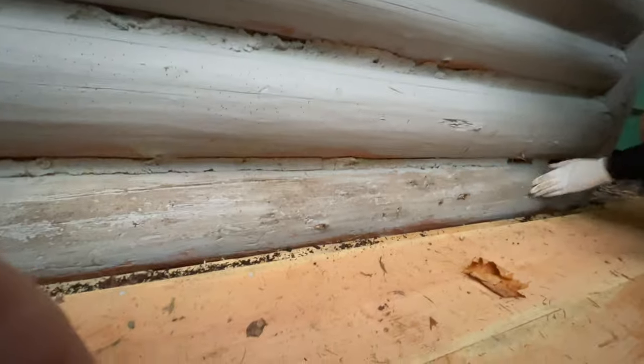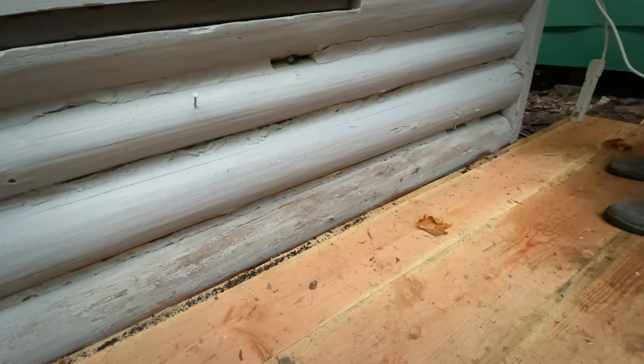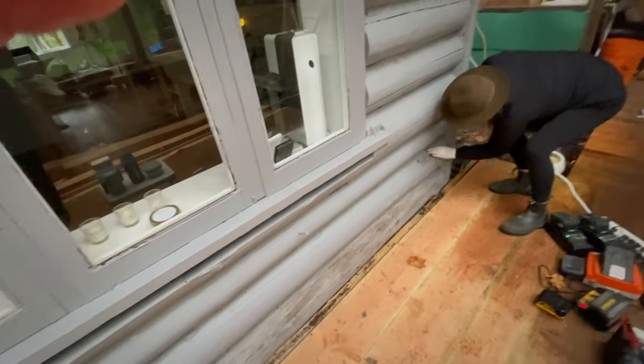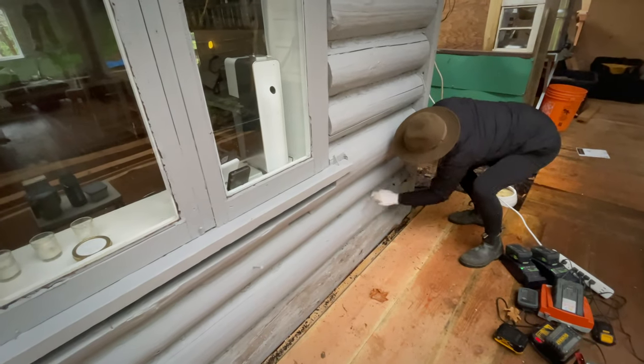Okay, so there's the comparison. Come on, it looks pretty good. I'm going to be here for a while, but the paint's not even dry, really. She painted yesterday, but it is only 6 degrees out. And it's 100% humidity, right, from the rain, obviously.